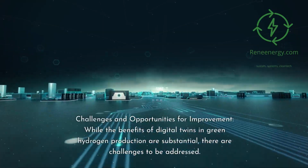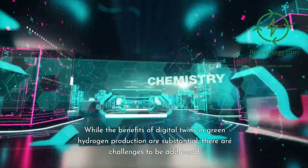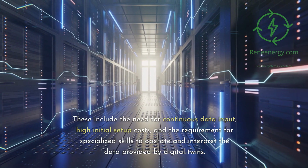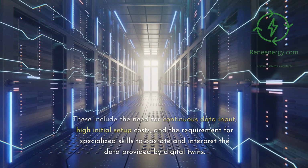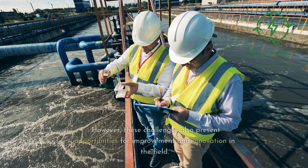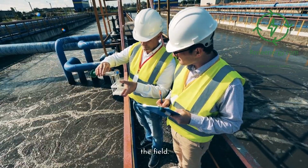Challenges and opportunities for improvement. While the benefits of digital twins in green hydrogen production are substantial, there are challenges to be addressed. These include the need for continuous data input, high initial setup costs, and the requirement for specialized skills to operate and interpret the data provided by digital twins. However, these challenges also present opportunities for improvement and innovation in the field.